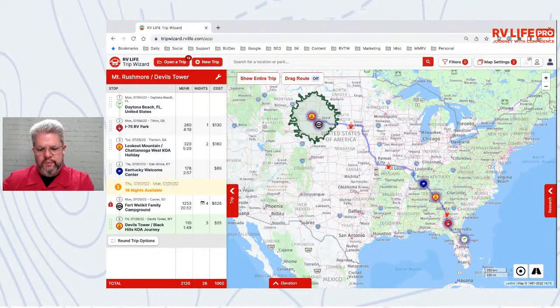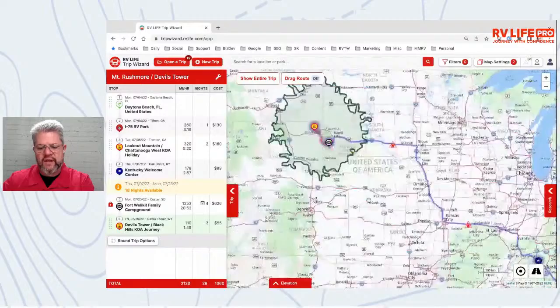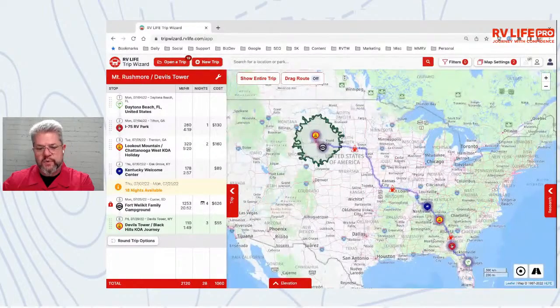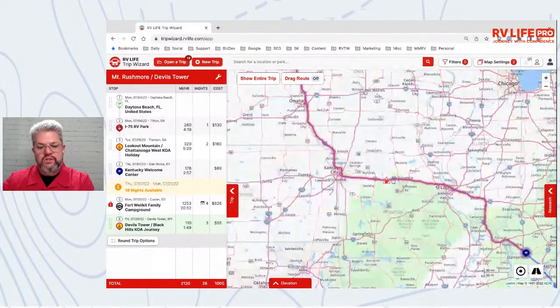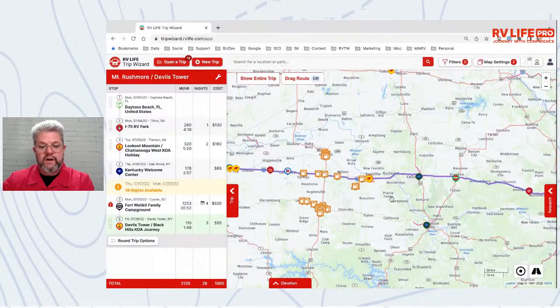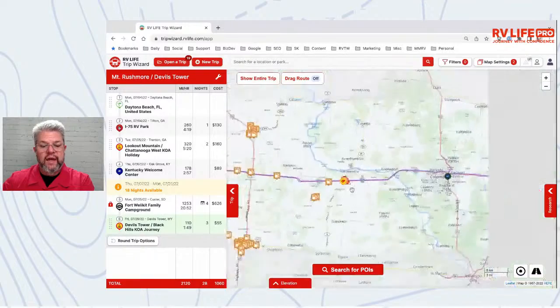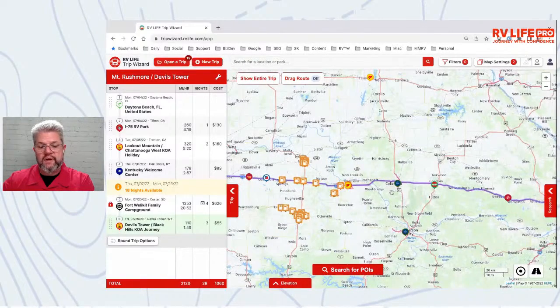If we look at this trip, you can see I've got 3 fuel warnings. There may be another one hiding under here, but it looks like I've just got the 3 fuel warnings on this particular trip. And if we zoom in around here, all right, we're going to see our fuel warning, that triangle we have right here. And we've got various fuel stations around here.